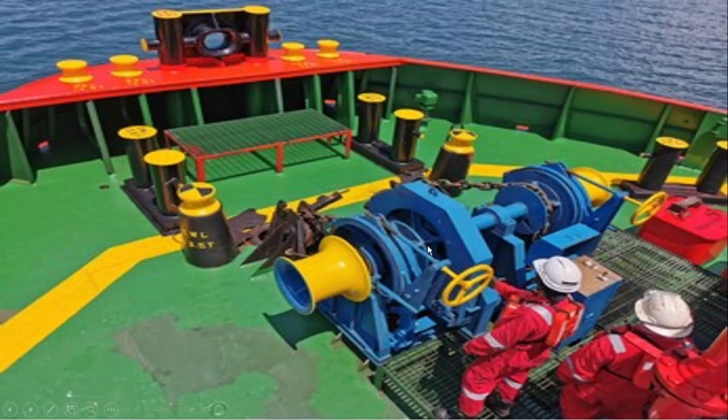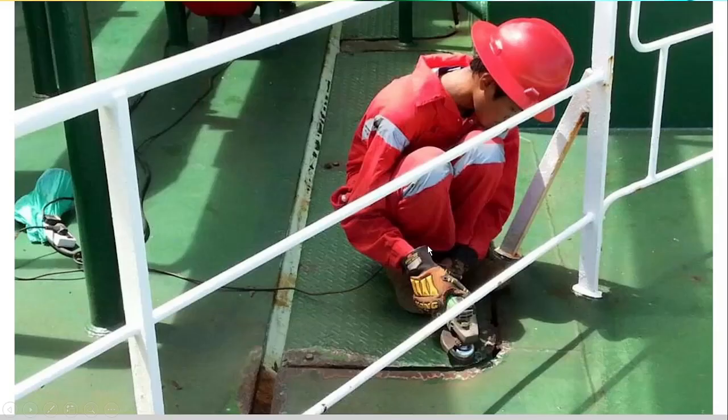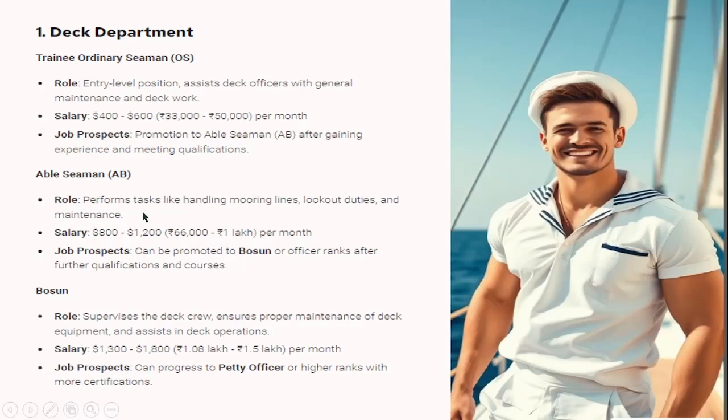You will be helping them in the mooring operation. So these will be your job scope as an able-bodied seaman. Now, if there are three able-bodied seamen and two ordinary seamen, in that case there will be one bosun among the AB. His salary will be much more, 100 or 200 more than the able-bodied seaman, because he will be in charge of supervising the job.